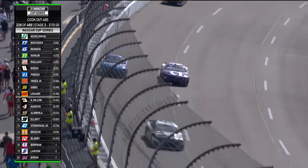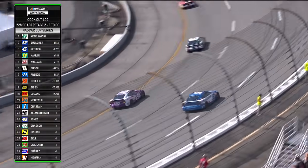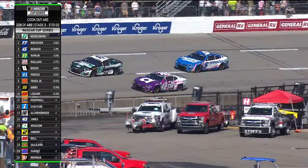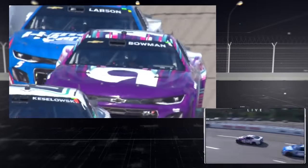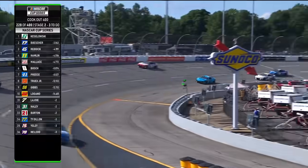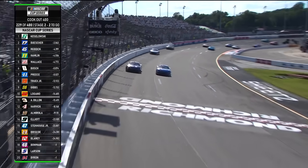I really think Larson thinks he can get back to Brad. He got it right up against the boards in 3 and 4 and was making really good time. And now that he's got to Bowman, he's slowed down a little bit. So here we go. The 5 has got another run on the 48 down the back straightaway. Here's a replay of him getting chopped a little bit right there. Now the 48 is going to take the top of the racetrack. And if Larson's going to get this pass done, he's going to have to do it on the bottom of the racetrack with 2 to go.